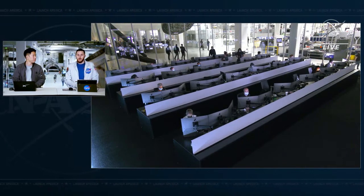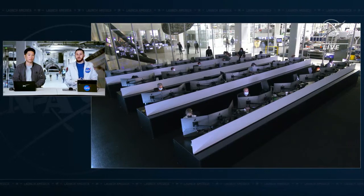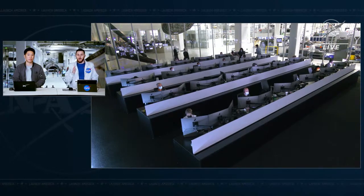All of the burns performed as expected. We did have an out-of-plane burn as well that was introduced just to make sure we were on the right course, but it set us up right for that deorbit burn on time.